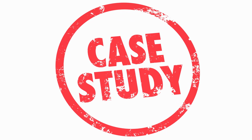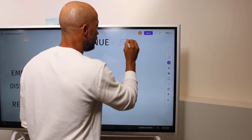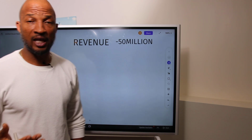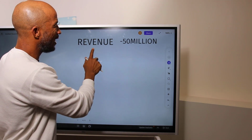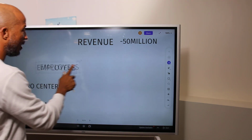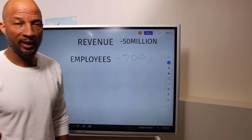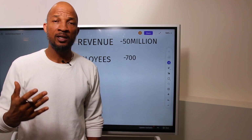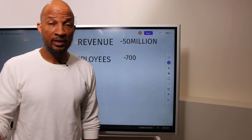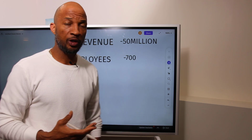Now, a $10,000 per month customer that I am currently working with is a $50 million a year customer, 50 million in annual revenue. When you look at size, that's probably a medium-sized customer, because they also have about 700 to 1,000 employees. So we're talking about a medium-sized company here. Now, that doesn't mean all $50 million companies you're going to be able to make $10,000 per month with. You have to go in and explore that relationship and see if the capacity is available for you.